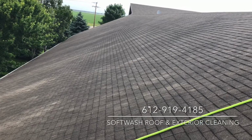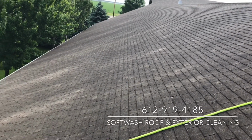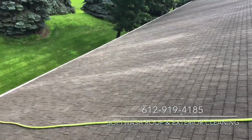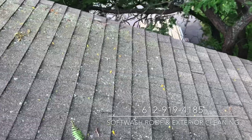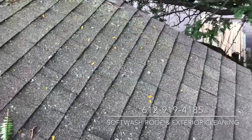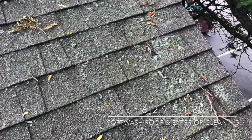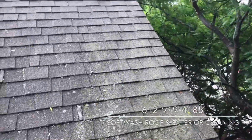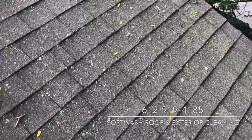So these light spots that you're seeing, those are the color the shingles should be. Probably even a little bit lighter than the light spots here. Underneath this tree, you can kind of see the original color of the shingles. There's a lot of heavy lichen, some moss going on over here where the tree caused a lot of shade. The tree actually caused a little bit of damage to this roof.